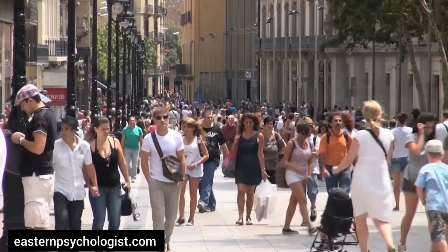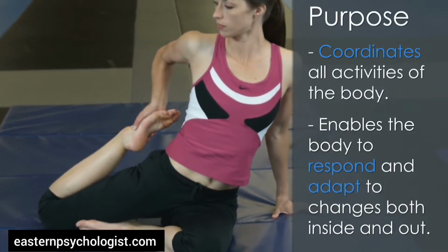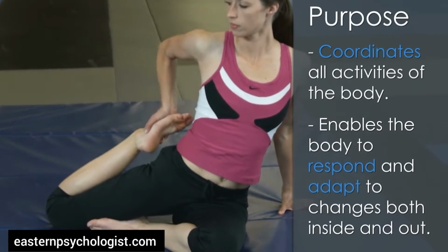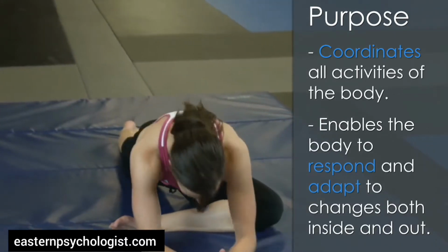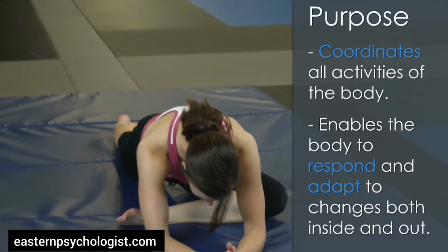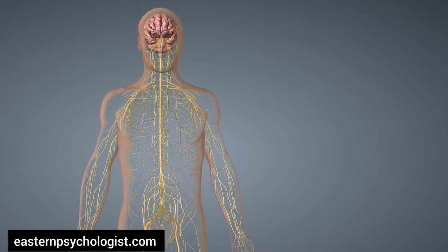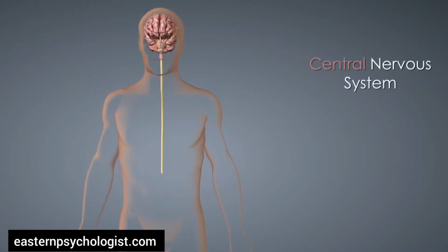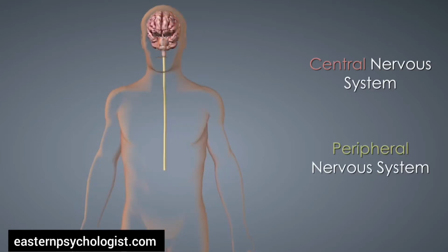To begin, let's look at the primary function of the nervous system. The basic purpose is to coordinate all of the activities of the body. It enables the body to respond and adapt to changes that occur both inside and outside the body. Now the nervous system is split into two parts, the central nervous system and the peripheral nervous system. We'll explore the peripheral later, but first let's look at the central nervous system.